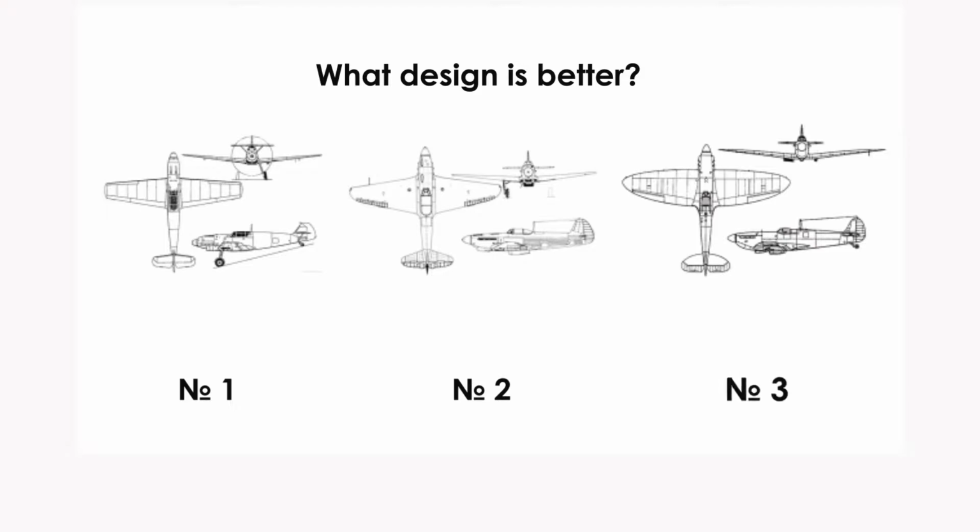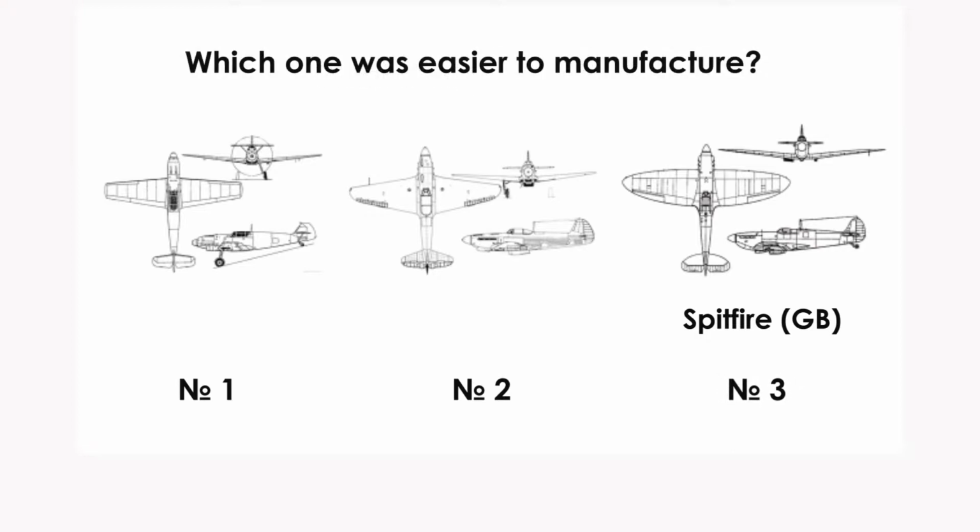Yeah, it was number 3, the legendary British Spitfire. Excellent aerodynamics, performance due to the elegant curves of the body. Now, what do you think? Which one was easy to manufacture, to produce, to assemble? Right, that was number 1, the German Messerschmitt 109. Straight lines, square elements, flat glass on the cockpit, and the cannon that could now fire through the hollow propeller. It made it the classic of DFMA.